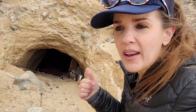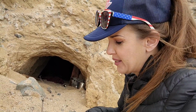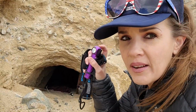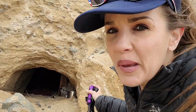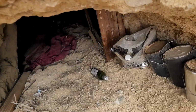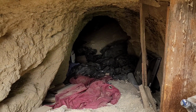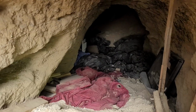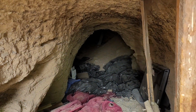It kind of reminds me of that alleged Manson family bunker I went into once way up in the mountains in Death Valley. But since I do happen to have a powerful Olight flashlight with me, I thought, well, I might as well just peek in. Okay, let's see what we can see. First of all, it looks like people have been doing a lot of drinking in here. Oh my god, yeah, this does remind me a lot of that bunker. But it's full of trash. Do I even want to go in there?